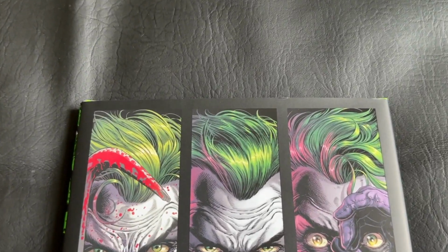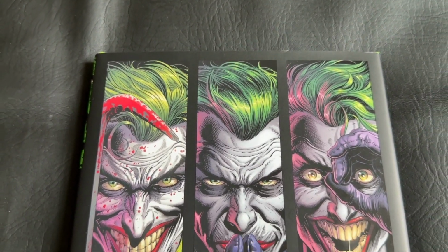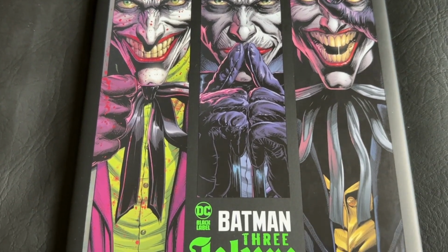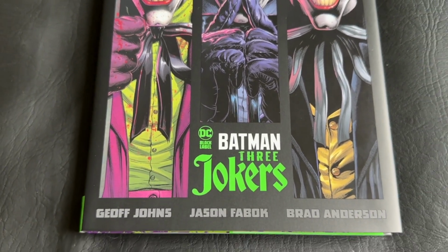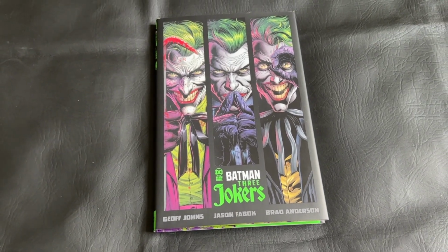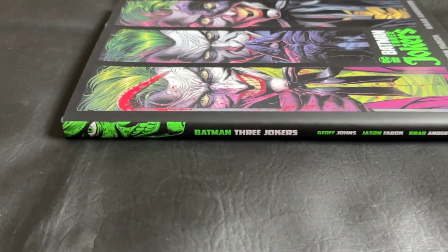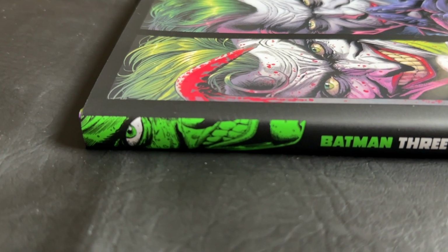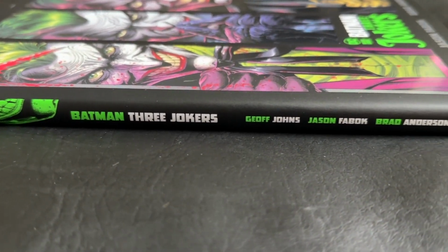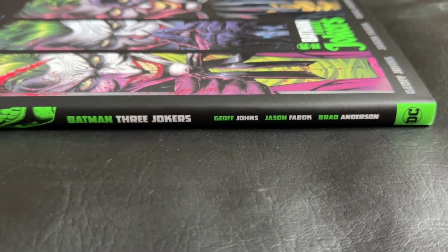I have to say right from the jump, I love the cover design for this. I love the under the dust jacket artwork, which I'll show you in a moment. Overall, the presentation of this book is just superb. Really like the packaging. I love the blacks, the greens, the purples. It definitely screams Joker. A very well-made little standard size hardcover edition here.